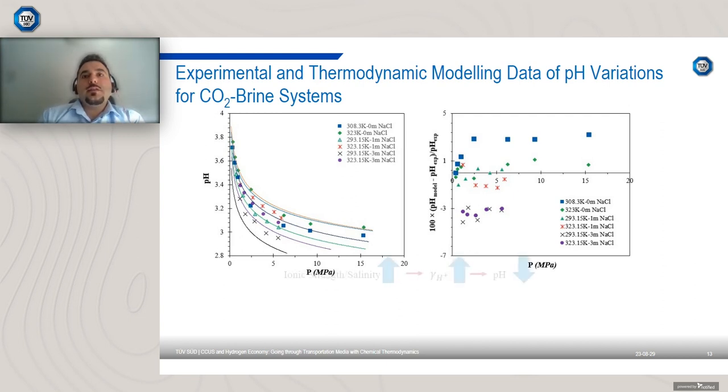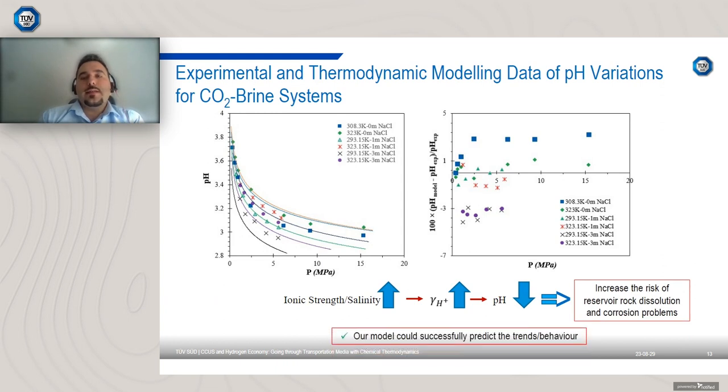So here in this slide, you can see some experimental and thermodynamic modeling data for the effect of pH changes and the effect of the salinity of the aqueous phase on the pH changes for different CO2 aqueous phase systems, brine systems, in the presence of a variety of salinities and different ionic strengths.